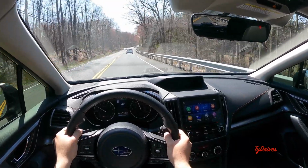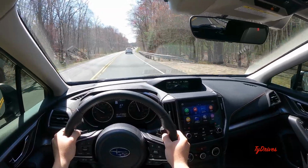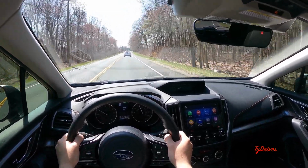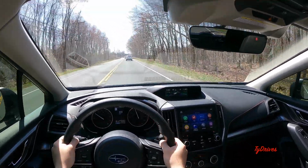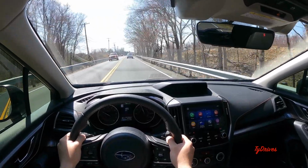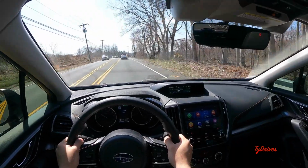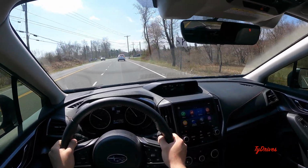So yeah, road noise and wind noise are pretty normal. Really, the steering is pretty direct, actually. There's not a lot of steering feel, as you'd expect from a car like this, but it's actually pretty good.